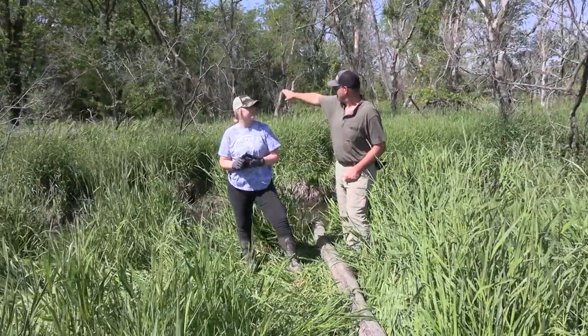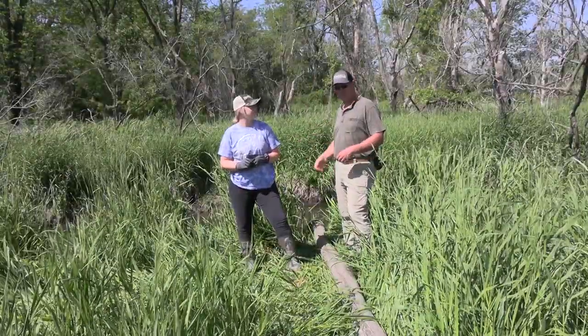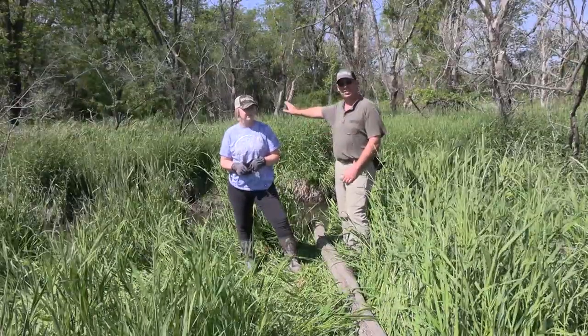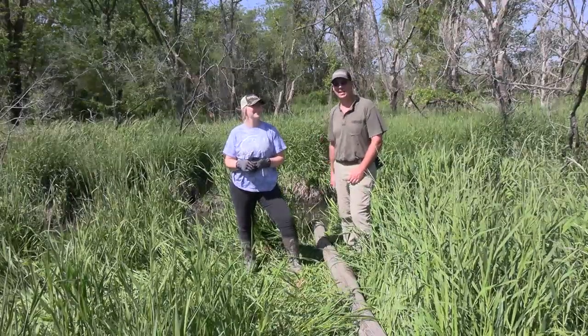Right here, the stand's 70 yards away, but I have to be able to cross. So I had this idea of dropping a telephone pole across here and maybe putting some boards across so I can get good access to this tree stand, but I couldn't do it by myself. So I got Lily out here helping me today.